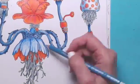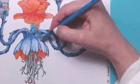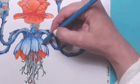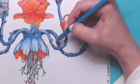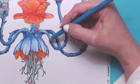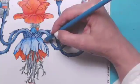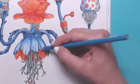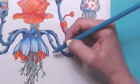All right, now I'm going to take the light blue and blend this out. A real PETA. Eileen, you are a PETA, Eileen, but we love you. We love your PETA-ness.